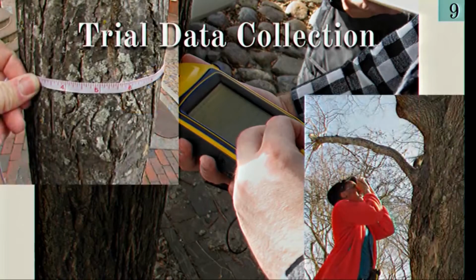So to test out the data dictionary, a trial area was conducted. On Main Street, 145 trees were surveyed, and attributes were collected on each one of those. And for each attribute, it's important to have the proper equipment, such as for measuring the diameter of the tree trunk and for species identification when a lot of the leaves are off the trees and they're really high up and you need to use binoculars for them.